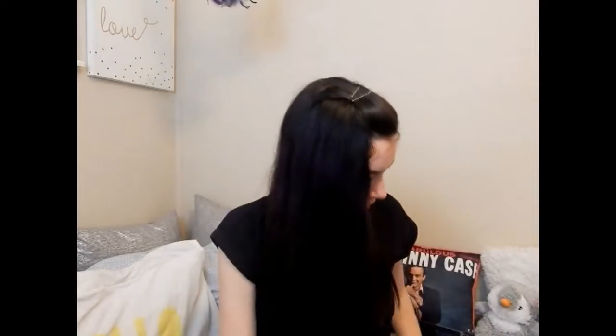Let me try and like... Isn't that cute? I don't really know, but I thought that this was... It's a little $5.99 shirt. Like, that's adorable. So that's really cute. And then with these shorts, oh my god.